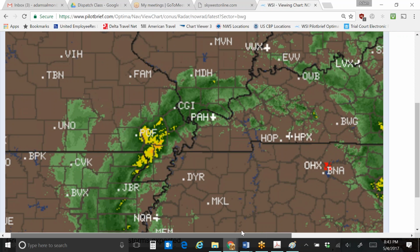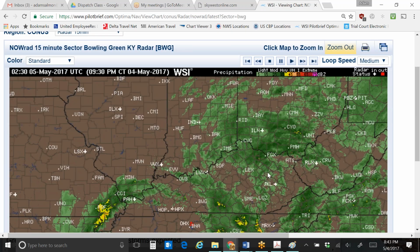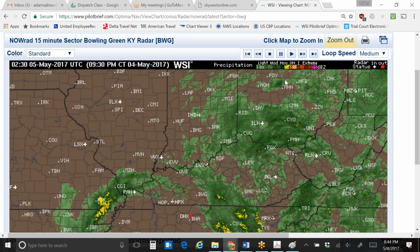But that's obviously what we're more concerned about as dispatchers, looking at the real-time radar. When you're looking at this, green is just light rain. Yellow is going to be just medium intensity. And the ones that you really care more about are your orange and your red. That's your really heavy intensity. You can kind of see the chart up here: light, moderate, heavy, very heavy, intense, extreme.